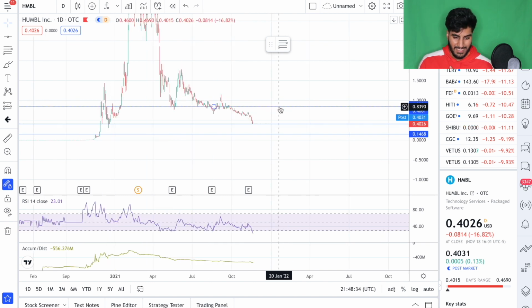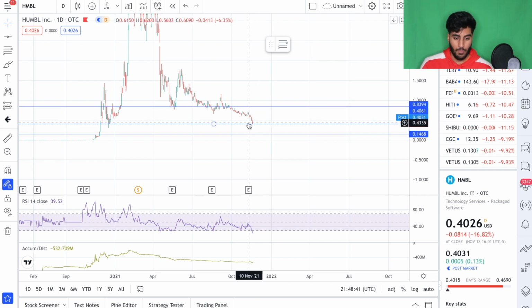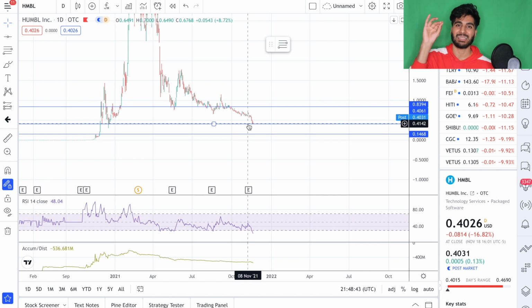Once we break past this level is once we're going to start to see some real momentum on this stock. Until then, we are still in free fall. Right now, we are on our second last level of support. I personally bought some shares today.